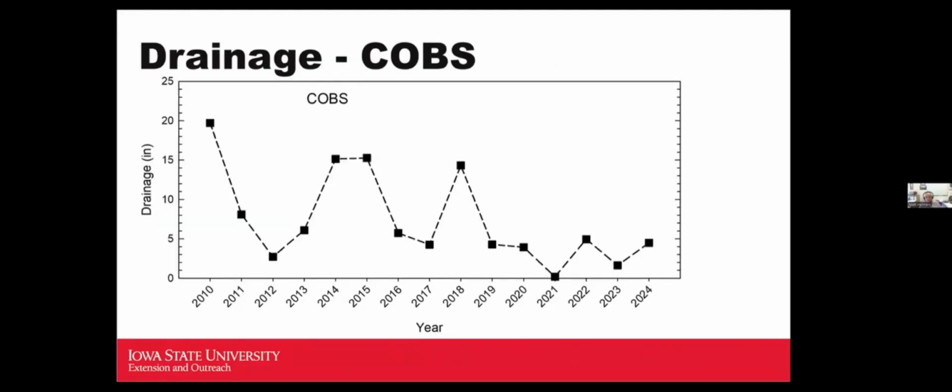If we look at our drainage, we're not quite as dry at our Cobb site compared to ADW. In the last period, 2012 to 2023, we had anywhere from about 0 inches of drainage up to 5. So a little bit more drainage than what we saw at ADW.